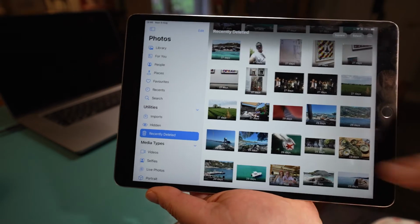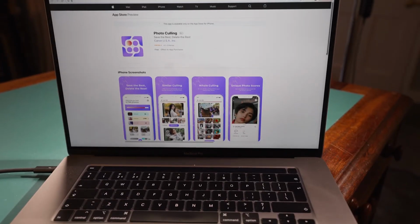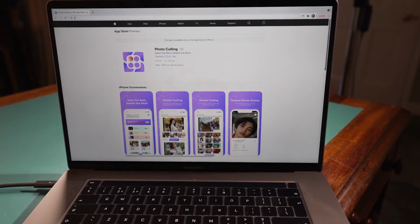And don't worry if you accidentally nuke the wrong photo, they stay in a recently deleted folder for 30 days. Now, picking the group shot where everyone is looking at the camera can be quite time consuming, especially if you really did take 426,642 photos. And there's good news and bad news on that front. The good news is that Canon makes a new photo culling app which uses artificial intelligence to select the best shot out of a series.